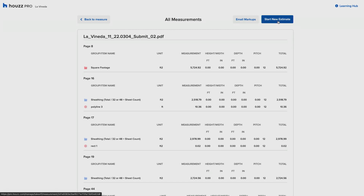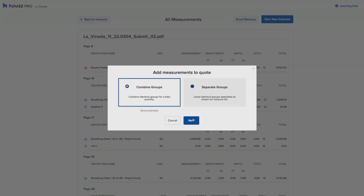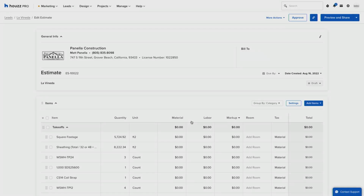So now by clicking Start New Estimate up here in the top right corner, we can prepare an estimate for our client. Once I have my estimate complete, I'm going to send that off to my client, get them to e-sign it and confirm everything, make sure that everything is as it should be, and then we're ready to start building.